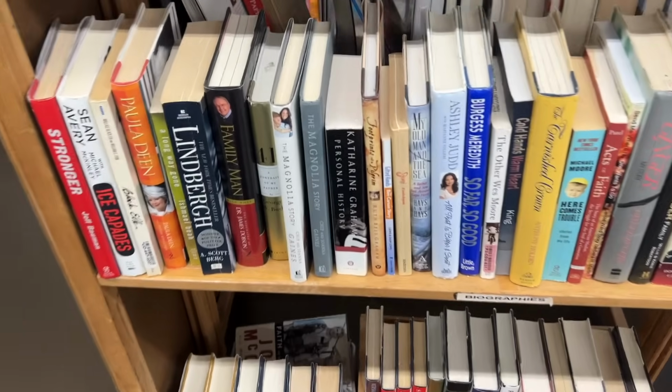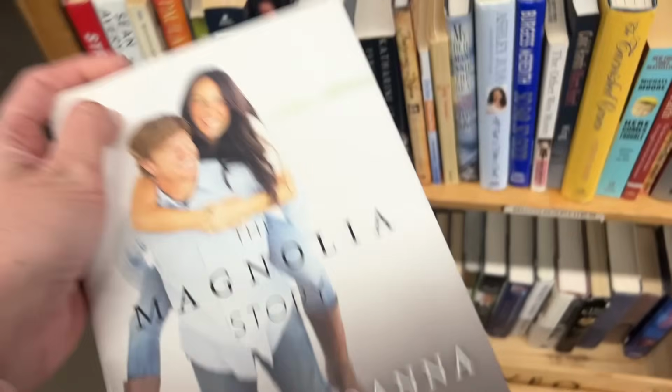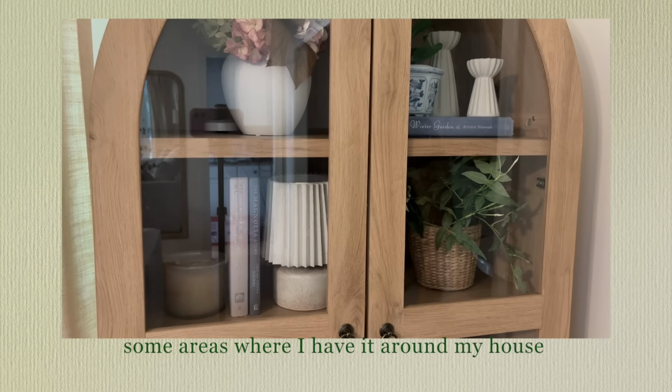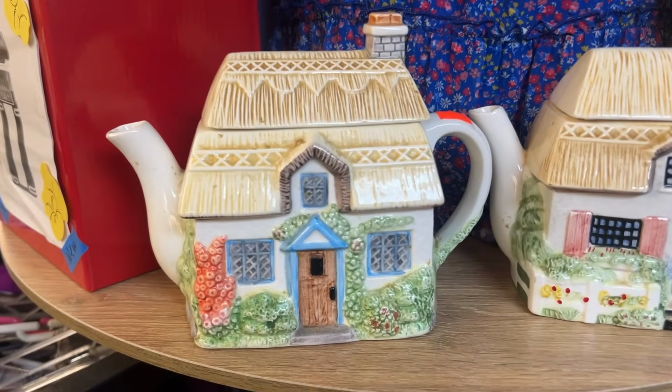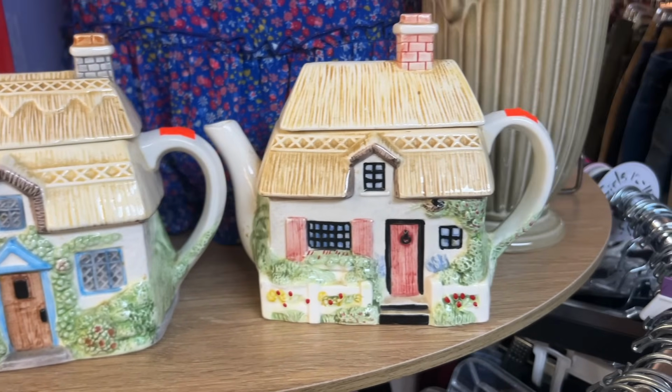Now, I wanted to share this because I thought it was funny. So you can see the Magnolia book. There's two of them right there. Every time I do a thrifting video, I feel like I thrift this Magnolia book. I see it everywhere. A lot of people must be donating it. It is like the perfect powder blue color, so I do love it. I have a couple in my house, but it's just funny because I see it every time I go thrifting.